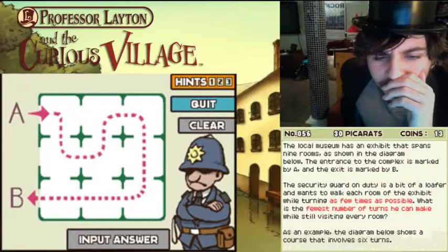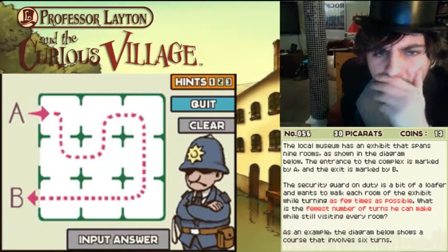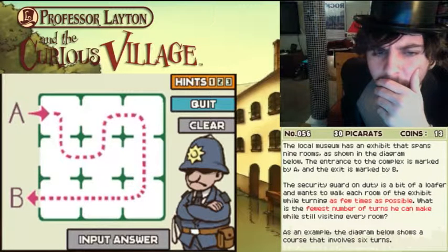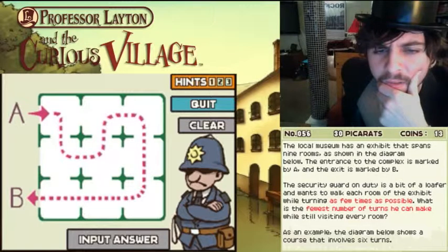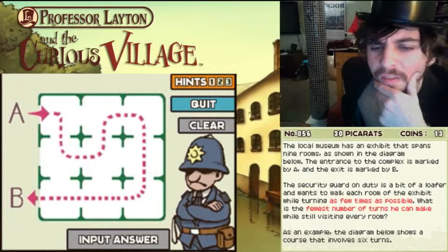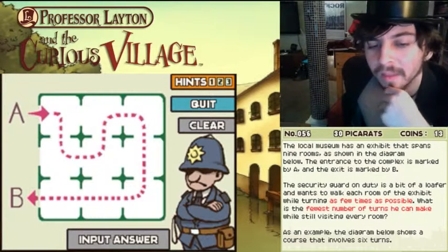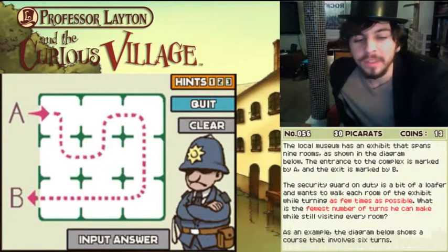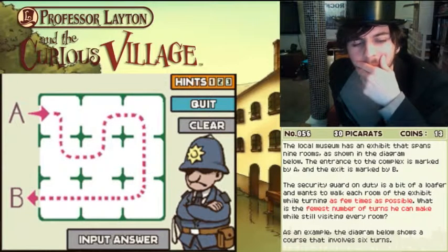While still visiting every room, huh? Would a turn... Can he backtrack? And if so... Is a turn only a 90 degree turn? Because my logic here is, what if he keeps going straight, turns, goes down to the second column, turns again to go down here. Oh, wait.